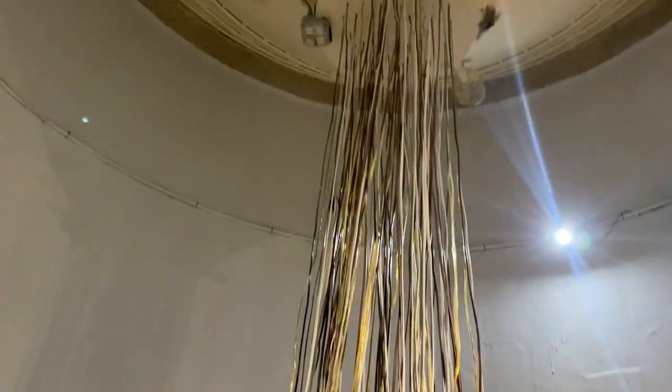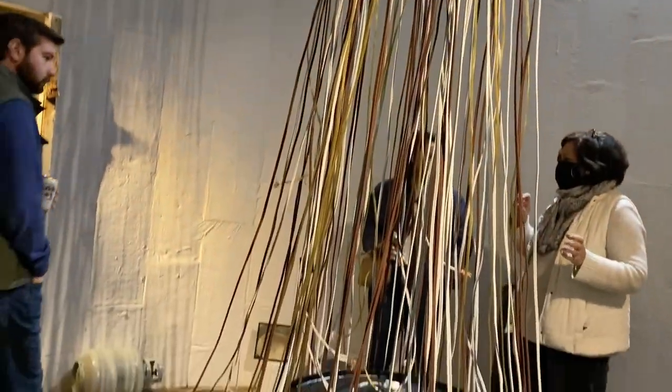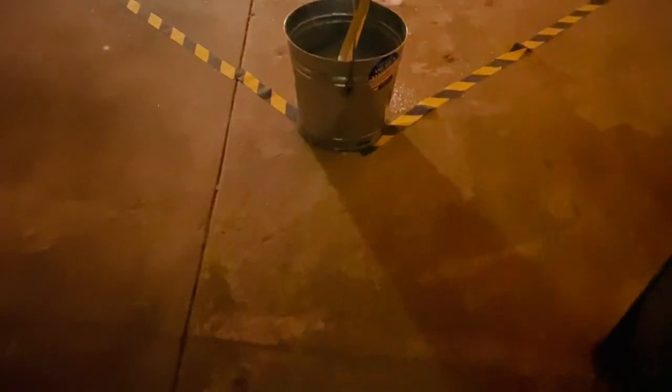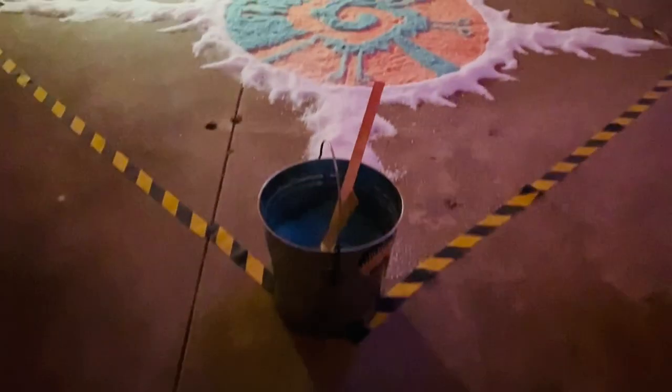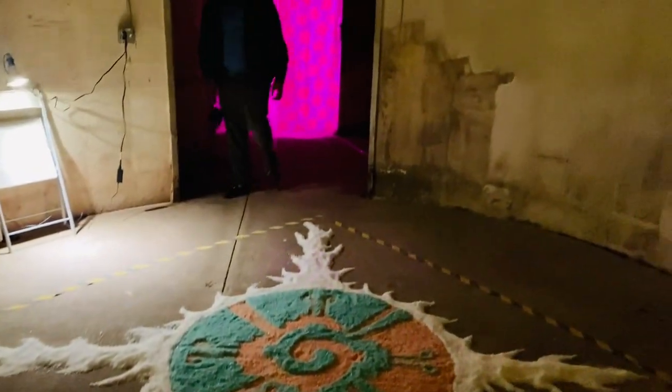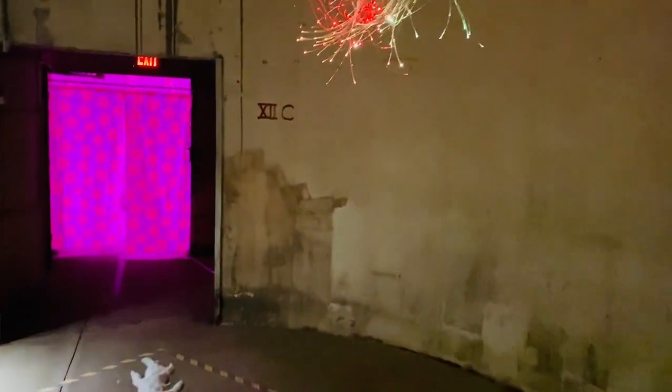As you can see, these are extension cords that lead right up to the rice chute. Be careful walking through this room. The design on the floor was created with rice.